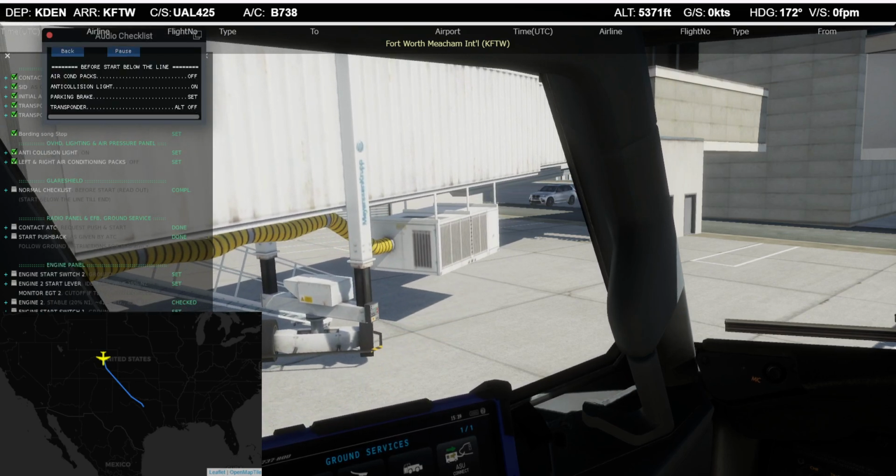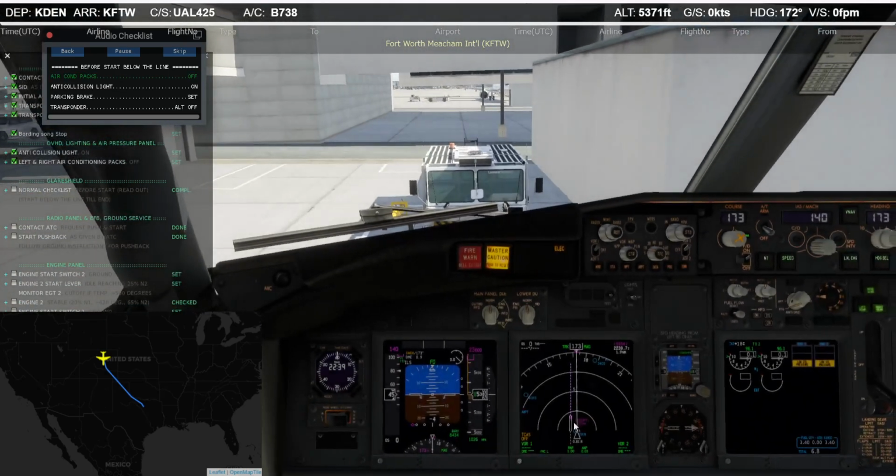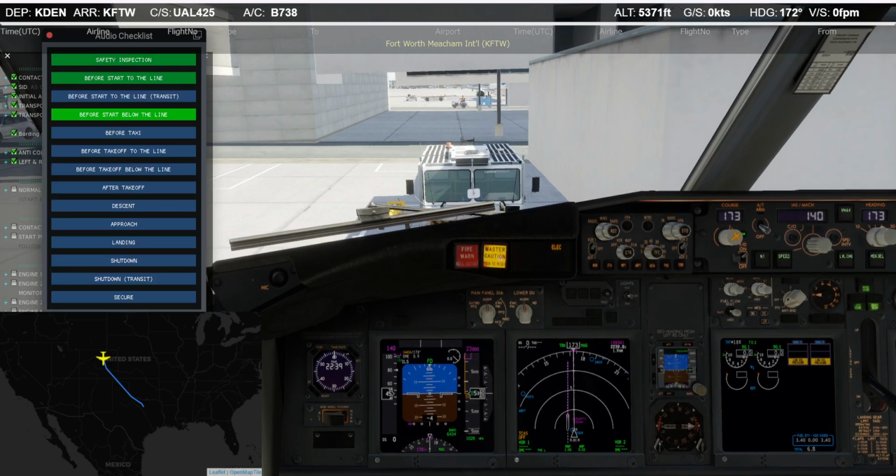Before start checklist below the line. Air conditioning packs, off. Anti-collision light, on. Parking brake, set. Transponder, alt off. Before start checklist complete.